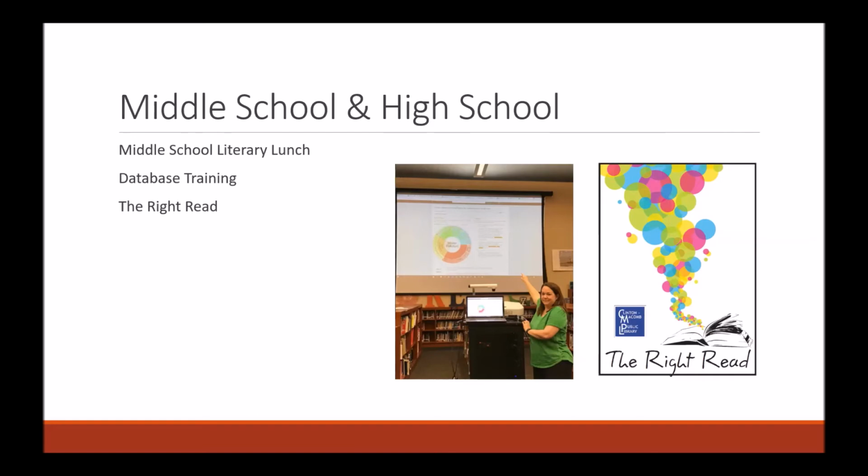So they check off a day on a calendar map and they go through, and if they complete that successfully, they can come into the library and they can get their prize, which is a book. And they can keep repeating this program year after year. They can do it at least once per school year though.